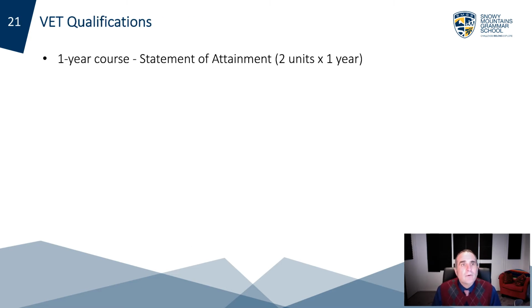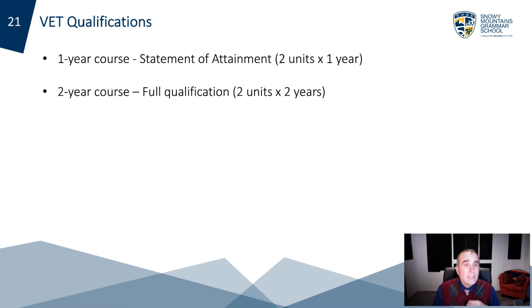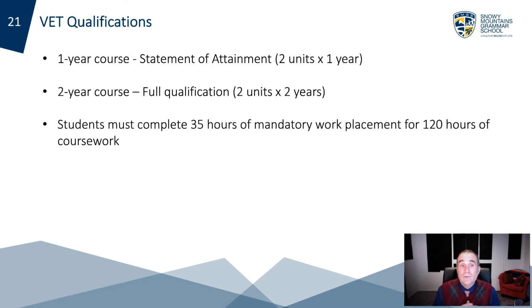In terms of the VET qualifications, there are 2 options. You do a 1-year course, which will give you a statement of attainment, and that's 2 units over 1 year. That's because you will have met some of the competencies, but not all of them. In the 2-year course, the expectation is that you meet the competencies required to get the full qualification for that course, and that will take 2 years.